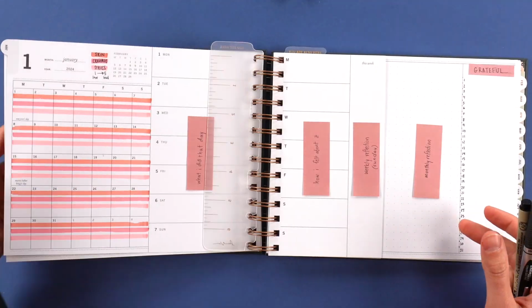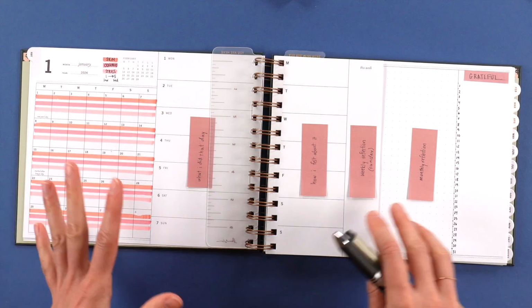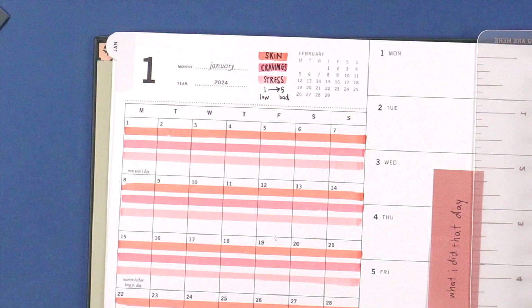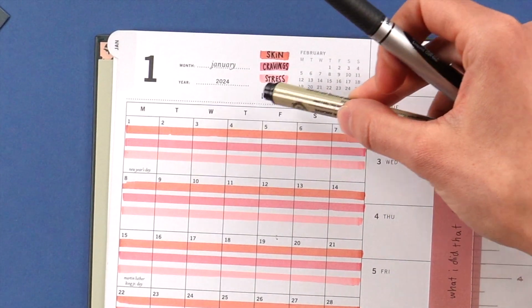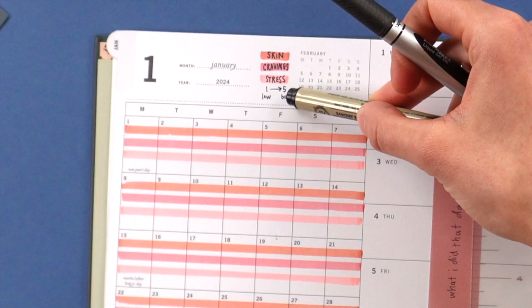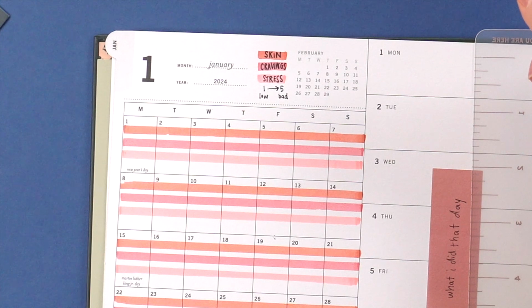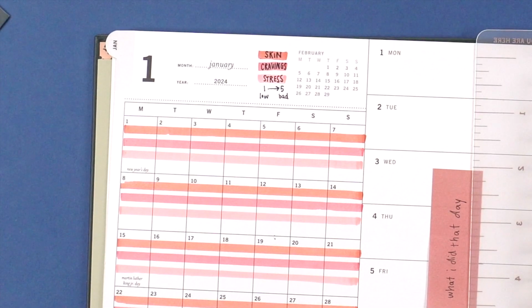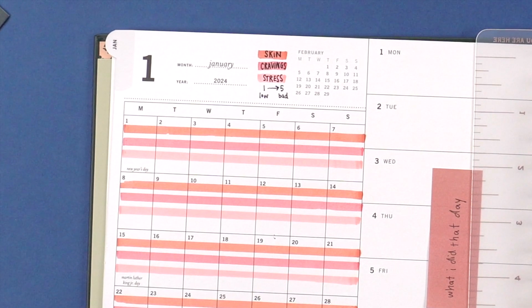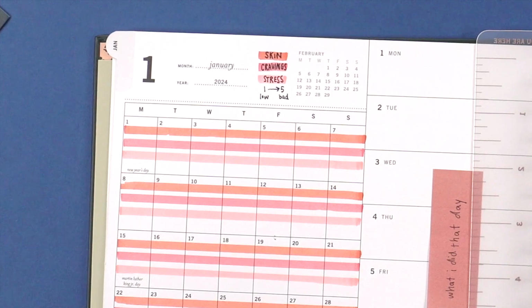I am too. So this is going to be my journaling planner and tracking things. Over here I have my skin, how I'm feeling about it. Is it fine or is it bad? My cravings, how much I'm desiring chocolate. Give it to me. And my stress, because I have a suspicion that they will line up. They are linked. And I'll probably track my period in here too. That's my month.